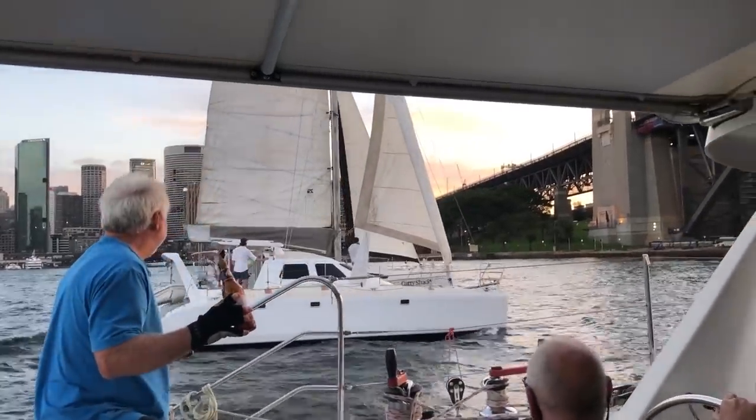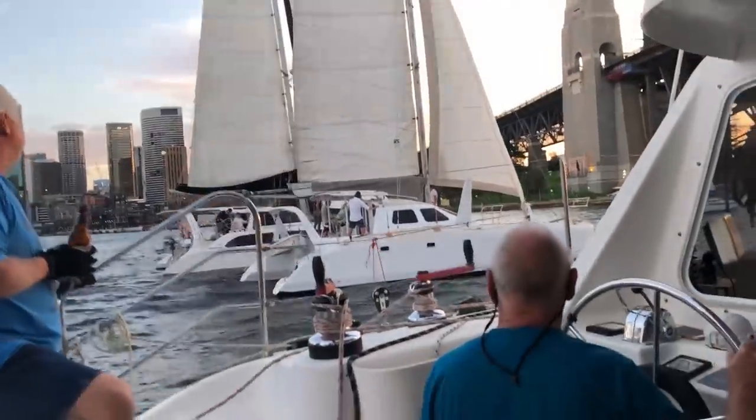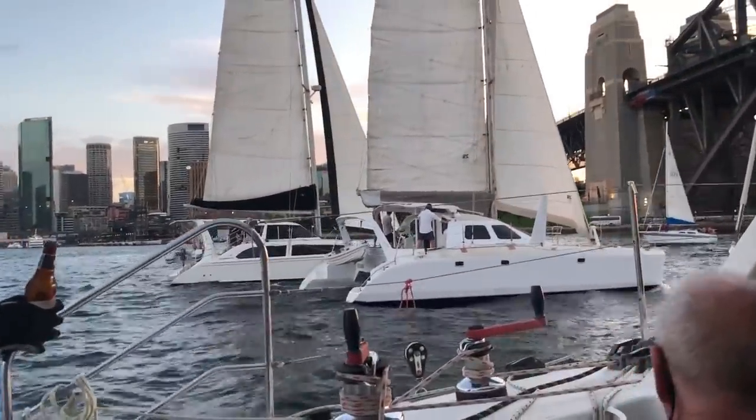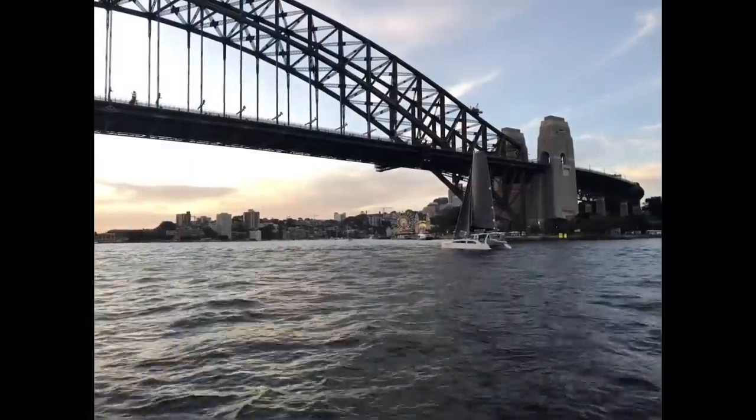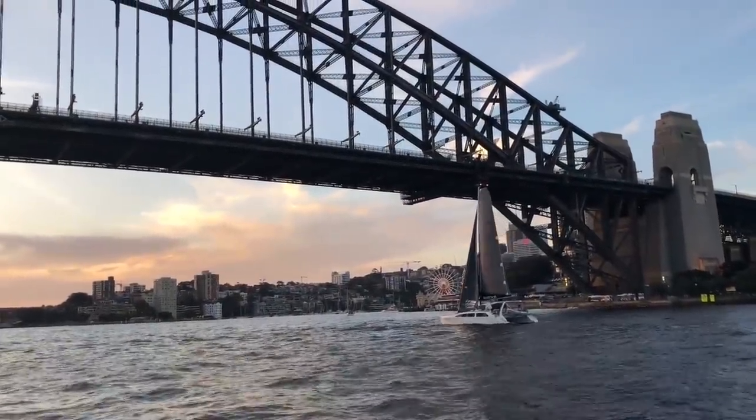And what a scene, Sydney Harbour. I mean, it just does not get any better than that. In the light airs, we needed the Whiskerpole to give us that extra knot. And I'm going to take credit for that. So I hope you enjoyed that, guys. Let's get back to boat building, eh, while you enjoy the scene on Sydney Harbour.